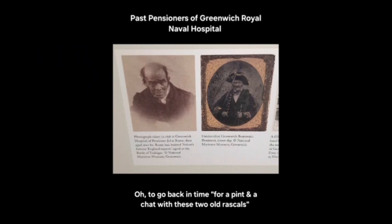The image to the right is an unidentified Greenwich boatswain pensioner taken in about 1851. Such a shame we don't know his name. Another lovely old daguerreotype, and they look a real pair of characters, don't they?